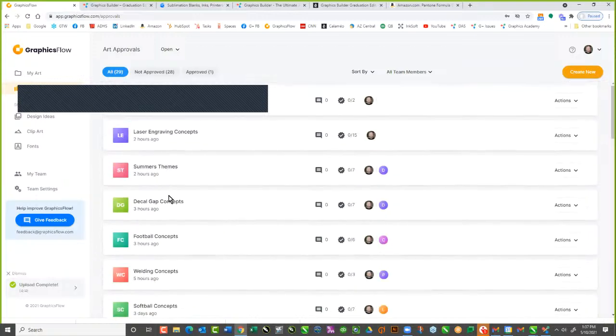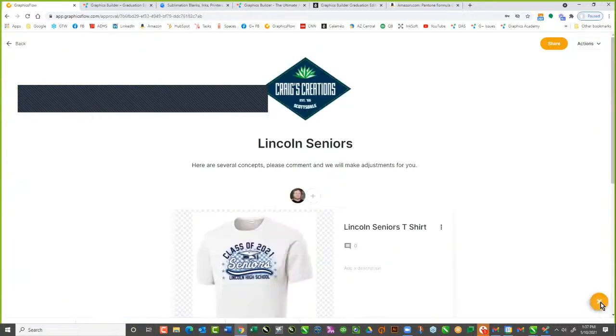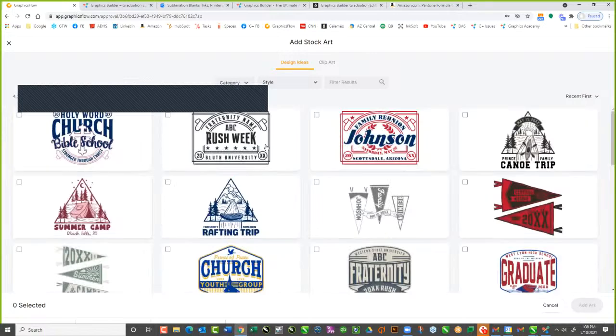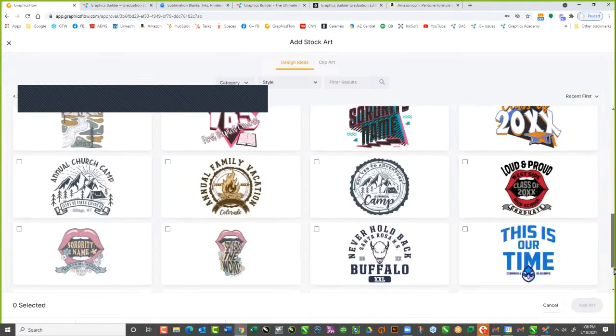And what might be fun for this approval is maybe add some other senior designs in there just for grins. And let's go add some senior designs. And the thing is, I have access to the entire Digital Art Solutions content library. The only thing that's not in here is our graphics builder series. So like the actual graphics builder graduation edition and all the artwork from graphics builder is not in the collection. What you're seeing here, this is the new artwork that we just uploaded this week. So every single month we have new graphics that get uploaded into the system.